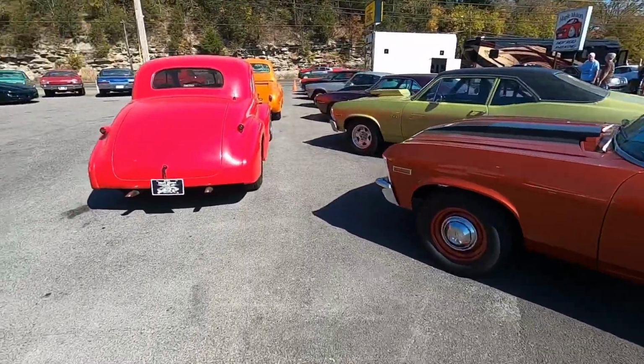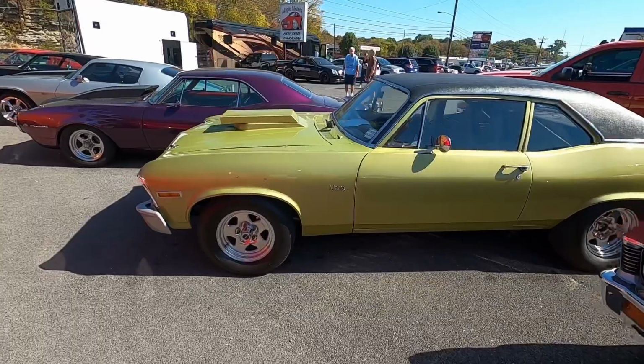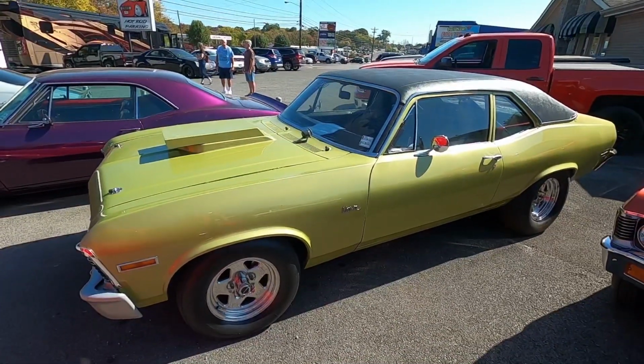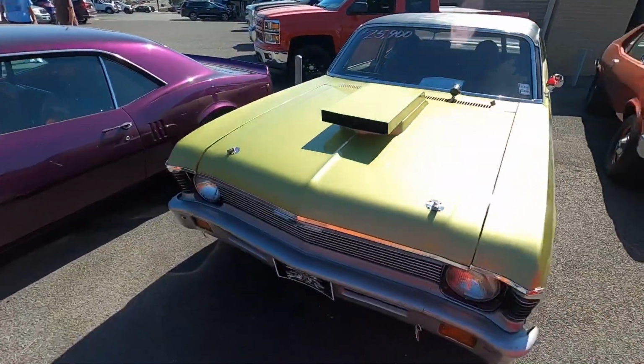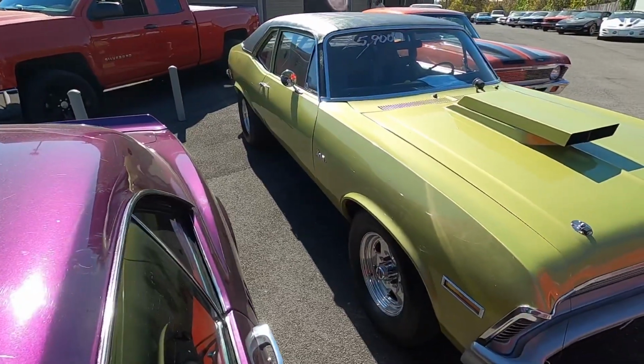I'm gonna try to squeeze through here. It's gonna be a little tight. Maybe trying to get whole car shots, not be stuck. There we go. About a 1972 Nova. This one was running on alcohol. Now it's a gas car, but it's fast. I'm talking quick. That video is worth checking out. Priced at $25,900.